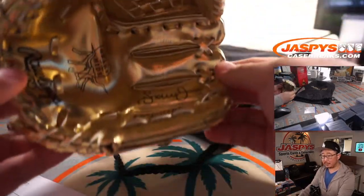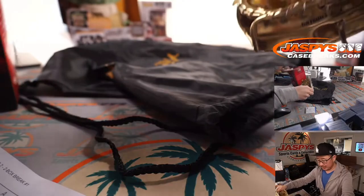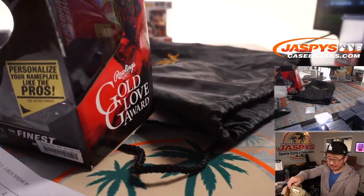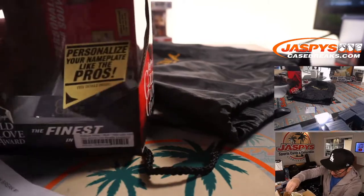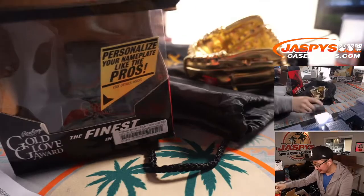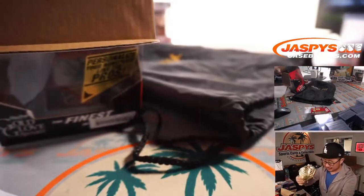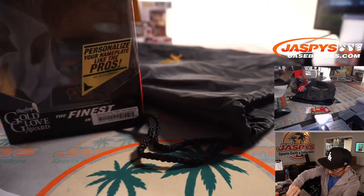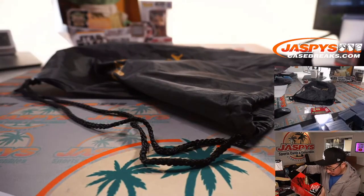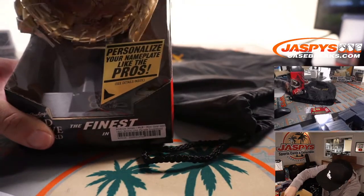Yep, Oliver, you're right. Andrew Jones. That's what I thought too. Andrew Jones autograph goes to letter A, Chris Maxwell. You got the miniature gold glove. Oh, here it is again, Hollywood. Andrew Jones. Got a cool little stand that goes with it too.